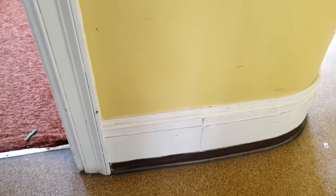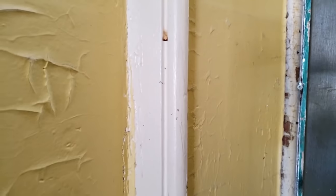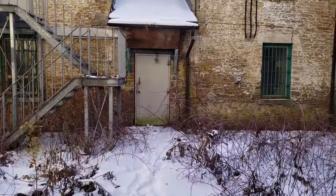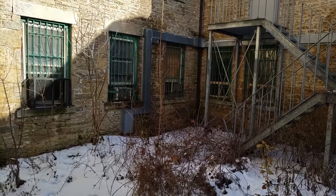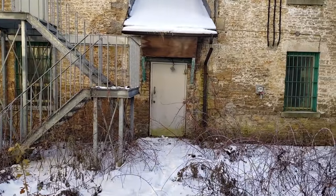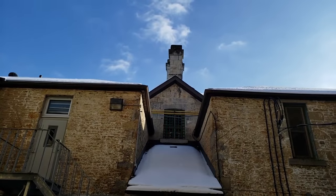All right, back up this way. And we'll come around through here. And you've got a courtyard. That doesn't really serve much of a purpose. It's just a courtyard. And let's get a nice shot up here. Right up to the top.